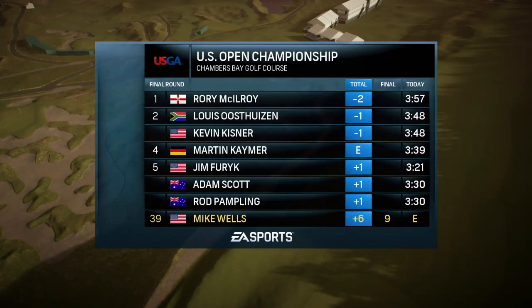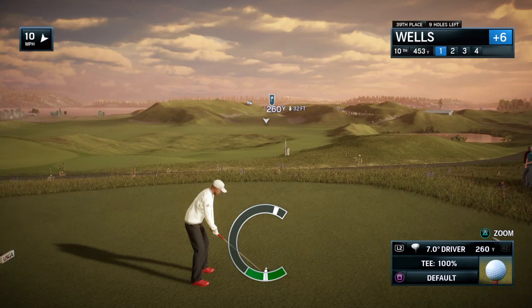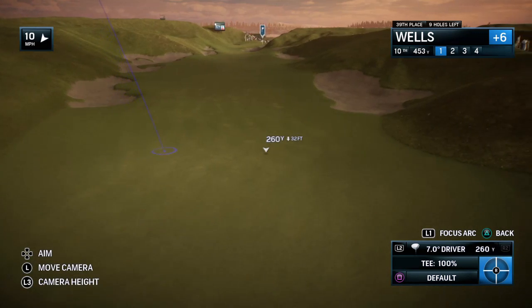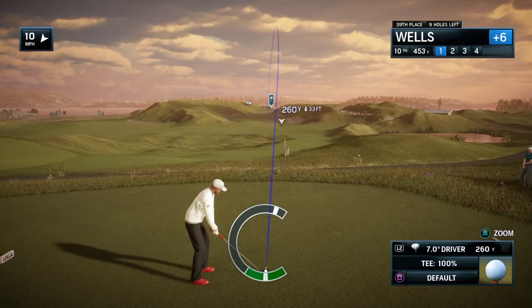EA Sports and the United States Golf Association are proud to present a national championship. Today, it's live final round coverage of the 115th U.S. Open Championship.